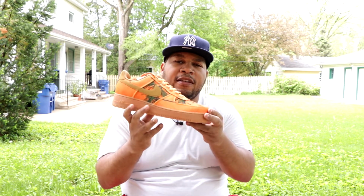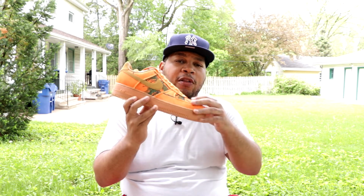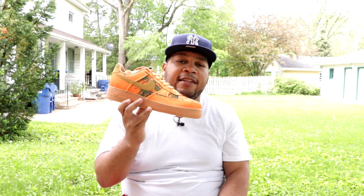I want to say they call these the Nike Air Force One, Real Tree Edition. They got these in a couple of colorways. They got them in white. They got them in all camo. I think they got an olive green, but I was really attracted to these orange ones. I definitely had to add these to the collection.